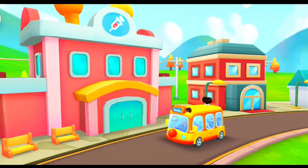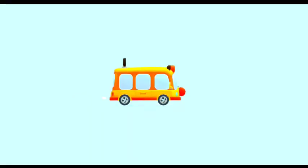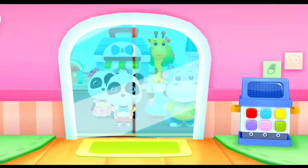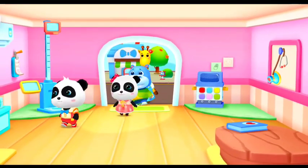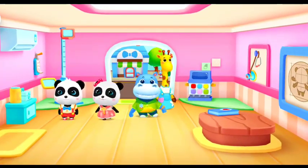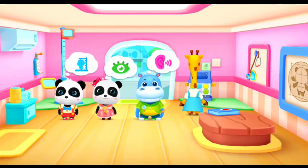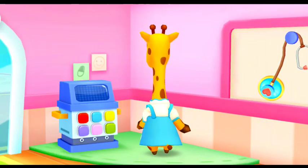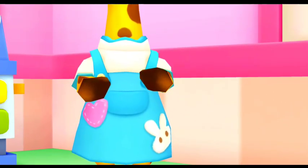We have arrived at the hospital. Let's get a regular checkup. ECG measurement. Sort them by color.